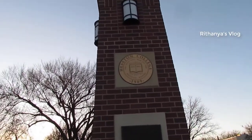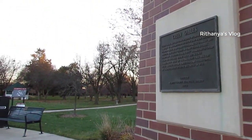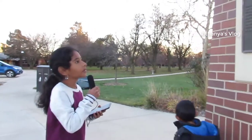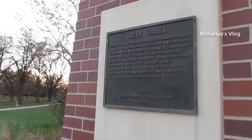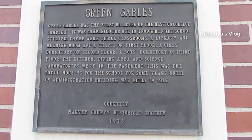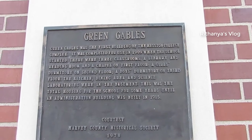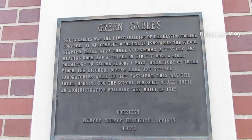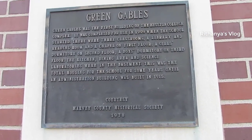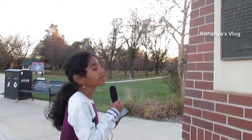Green Gables was the first building of the Hesston College complex. It was completed for use in 1909 when the school started. There were three classrooms, a library and a reading room, and a chapel on the first floor, a girls' dormitory on the second floor, a boys' dormitory on the third floor, and a kitchen, dining area, and science laboratory in the basement. This was the total housing for the school for some years until the... I don't know how to pronounce this.